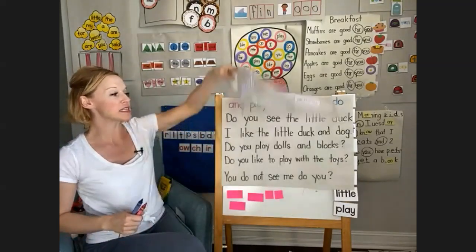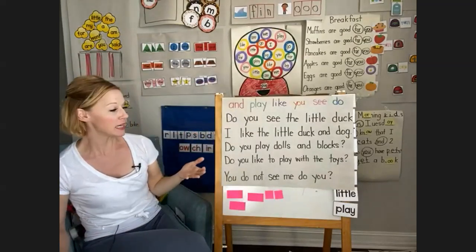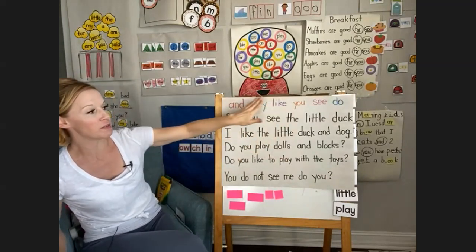All right, so this is kind of that sentence activity. And my kids in my class love this. And the reason is because I try to really make sure that most of the words in here are going to be these sight words.